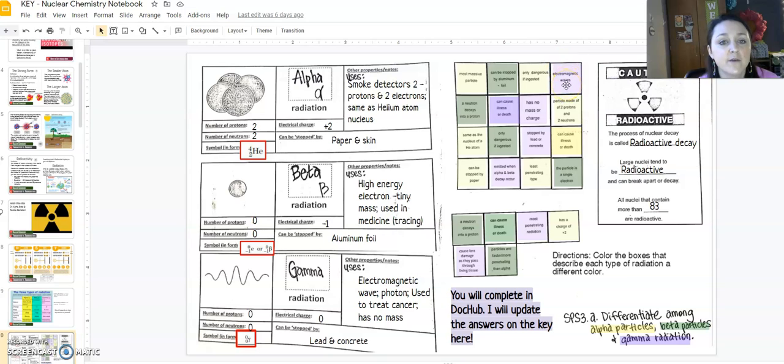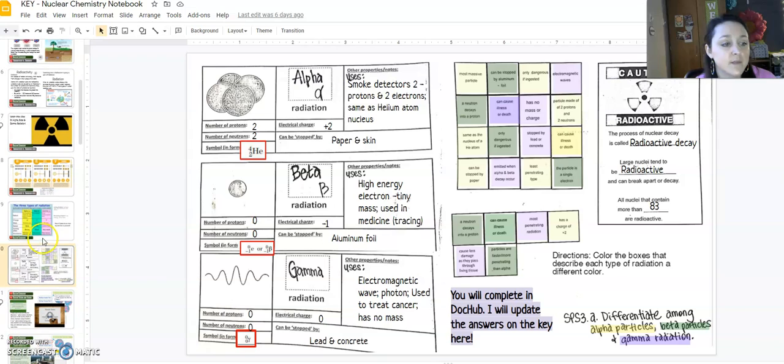It's electromagnetic waves. It has nothing, no mass or charge, no protons, no neutrons, no electrons. It can cause illness or death sometimes if used in the wrong way. And it's emitted when alpha and beta decay occur. So it can kind of be tied in with it. And it can be stopped by lead or concrete. Okay, so try to make sure you get all of these in the right spot, and then you'll be good.